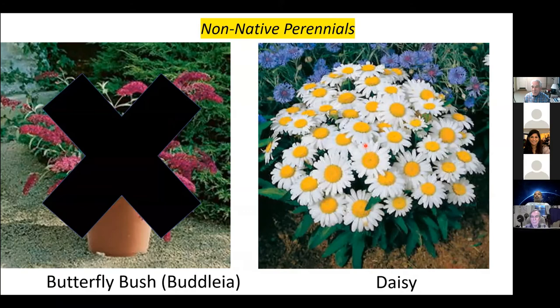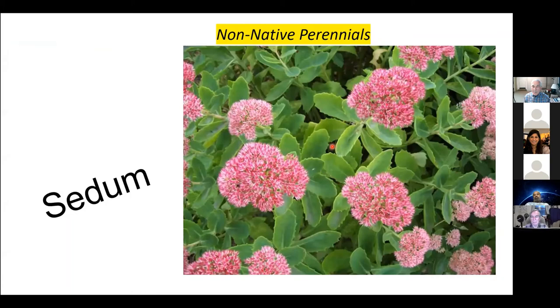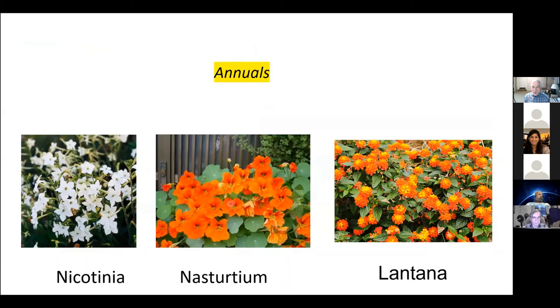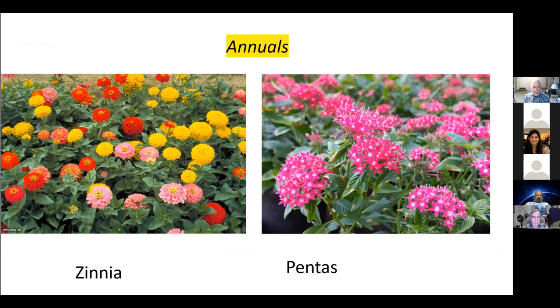Okay, here are more non-native perennials. This is sedum. And here are annuals, cardinal vine and cosmos, nicotiana, nasturtium, lantana, zinnia. Easy to grow, and the deer don't like it, and the bees love it, and it comes in all sorts of shapes and sizes. It's terrific for pollinator gardens. Pentas.